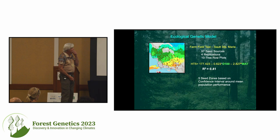I should say the background is, using the confidence interval around the mean population performance, I portrayed what seed zones would look like. And you can see that there's a total of five seed zones included within the geography, but only three of them really service 97% of the land base.